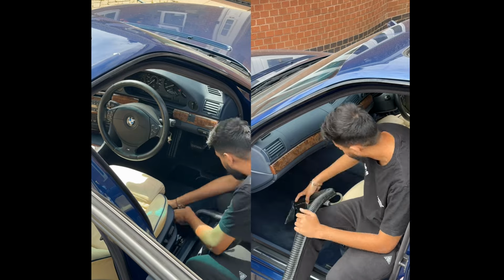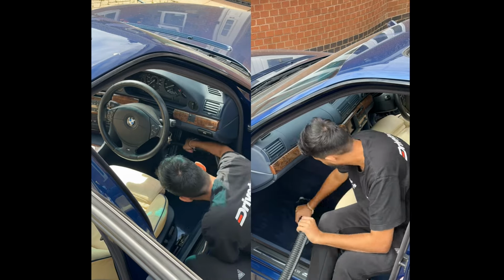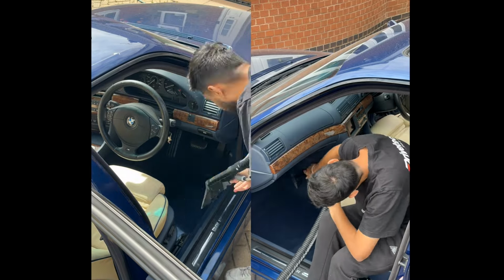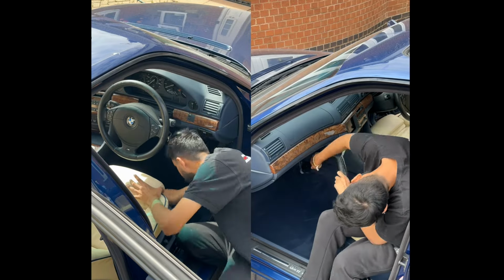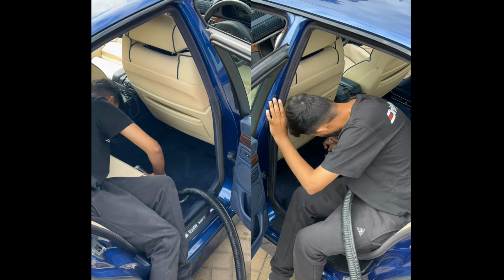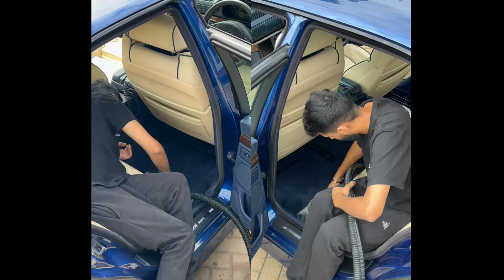Once I was done with the seats, I swiftly moved on to the carpets. So I used a carpet cleaner with a solution to suck up all that dirt from the carpets. I started with the front, driver and passenger. I then moved on to the rear, driver and passenger, working my way around until it was all done.